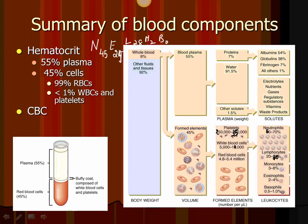If they had a high neutrophil count, then you can say they're probably suffering from a bacterial infection. High eosinophil count, they're probably suffering from an allergic reaction or parasitic infestation. So a differential count gives you more information. In a complete blood count, you also do a platelet count to see if their platelets are within normal. Here you can see the various ranges given. Every lab differs a little bit.